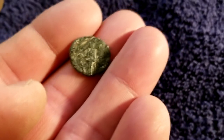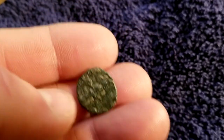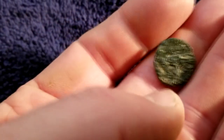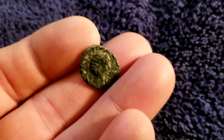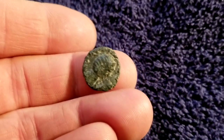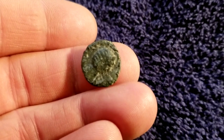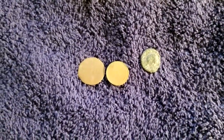And this is my second Roman on this trip. That's the goddess Minerva. And we haven't positively identified this one yet. But there it is. That's a Roman coin. Possibly 2nd or 3rd century, what we're thinking. Anyway, there are the finds on day 10.